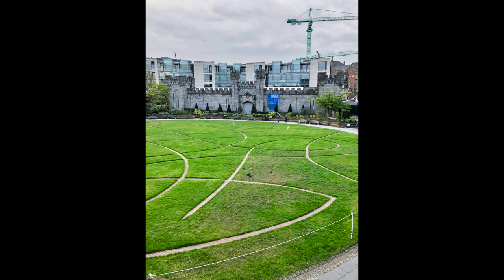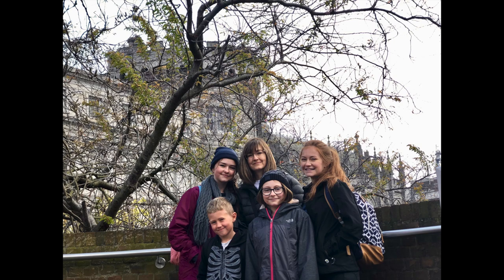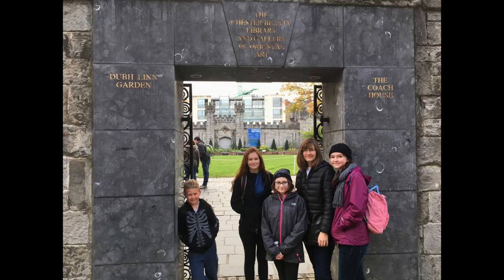There isn't much of a castle left anymore, but there are some really cool sites like these fields with the nice designs on them. And here's our family hanging out. We're a little bit tired at this point. And there's the entrance to that garden you just saw.